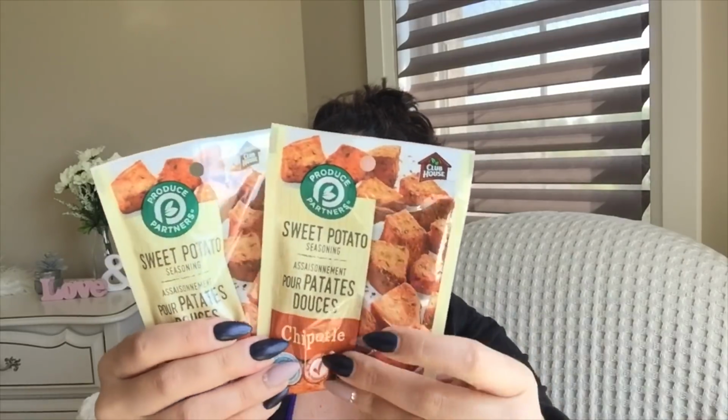So there was that. And then I was watching the Thrifty Grandma, Sandy, and I had never noticed this, but she purchased this Clubhouse sweet potato seasoning, and it's chipotle. And it looks like you just toss up your potatoes in it and put them in the oven. I thought I'd give it a try. We love sweet potato around here, and so some seasoning would be nice. I'm not sure. Yeah, the chipotle. I'm wondering if I can even make something else with that.